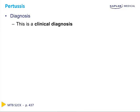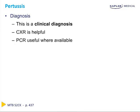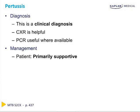You don't need them. You only need the clinical information. Chest x-rays are helpful and PCRs are useful, but remember, it's the words in the vignette that you need to diagnose pertussis. The management of pertussis is actually very important, and it's not exclusive to the patient. It's primarily supportive. They usually present in the paroxysmal stage, and you usually just support them and make sure that they're hydrated, they can respire effectively.